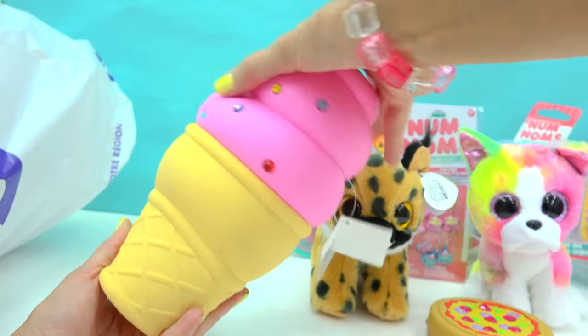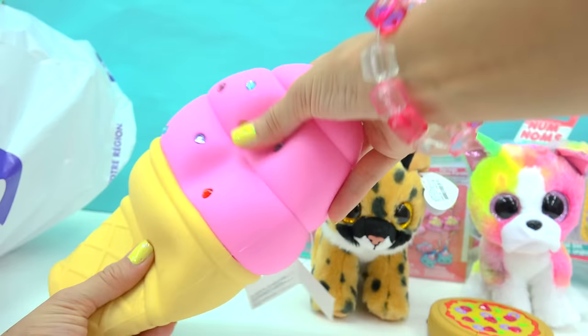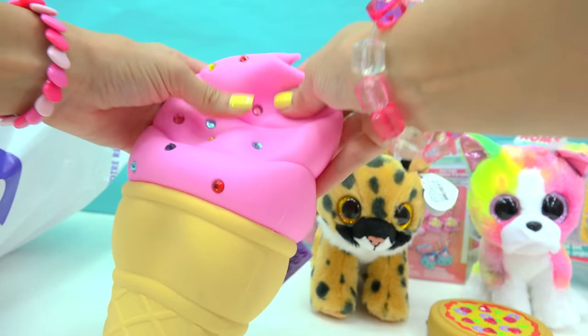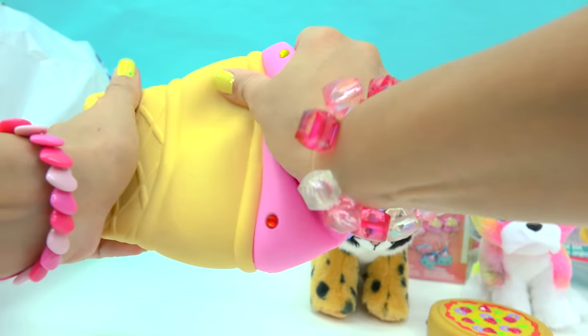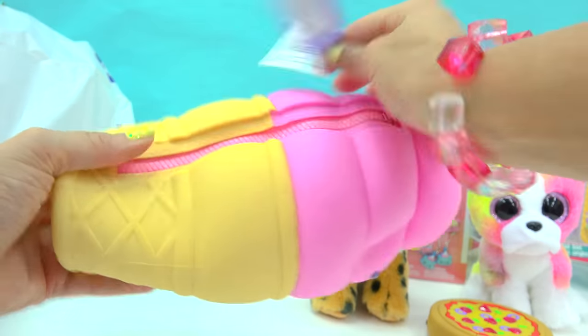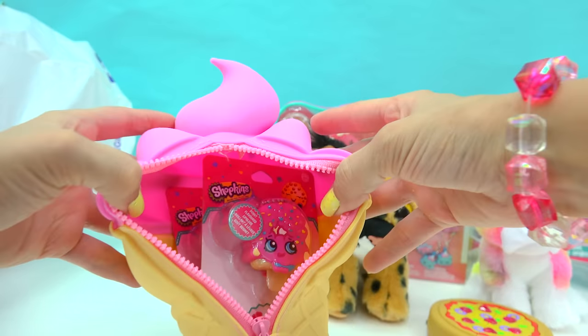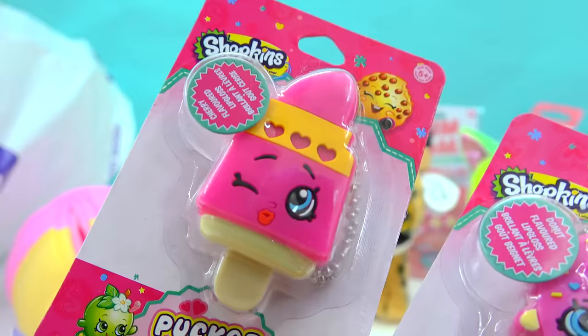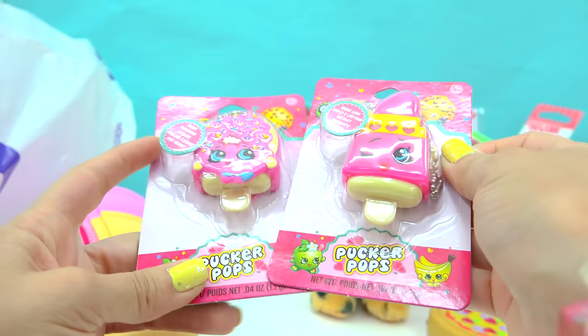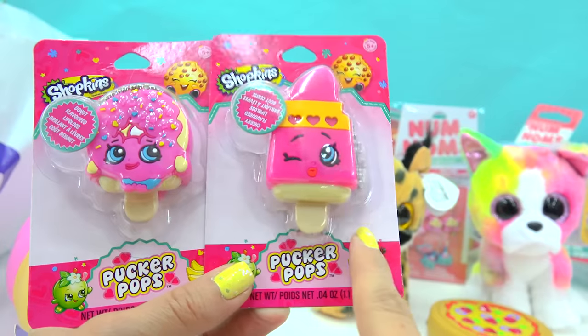So this can be used as a pencil case. You can put anything you want. It's mega, mega, mega soft and squishy just because of the type of rubber that this ice cream is made out of. You can completely squeeze it down. Wait a minute, there's something inside. Unzip it and oh, we've got Shopkins! Shopkins little pucker pops!